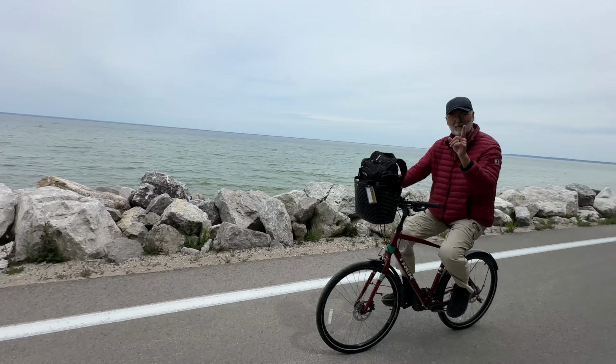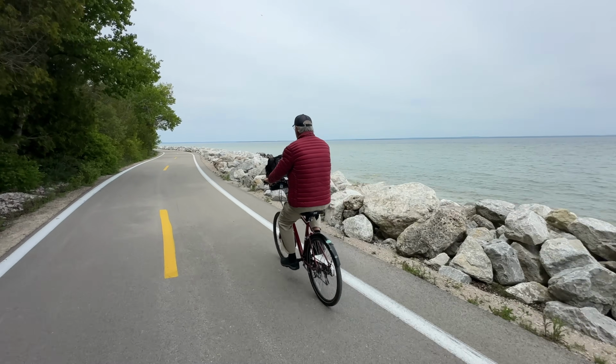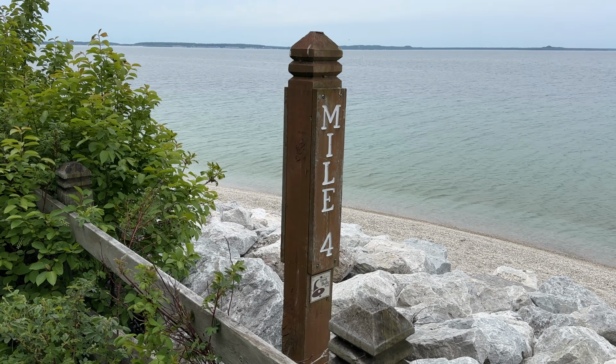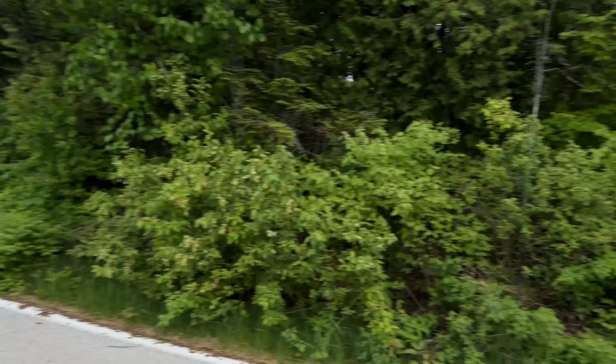I'm not the most confident bicycle rider. No? I'm surprised I haven't crashed into the rocks already. We made it to mile marker 4, which means we're halfway. This is probably one of the most beautiful bike rides I've ever done, and it's flat, so it is pretty hard to beat.